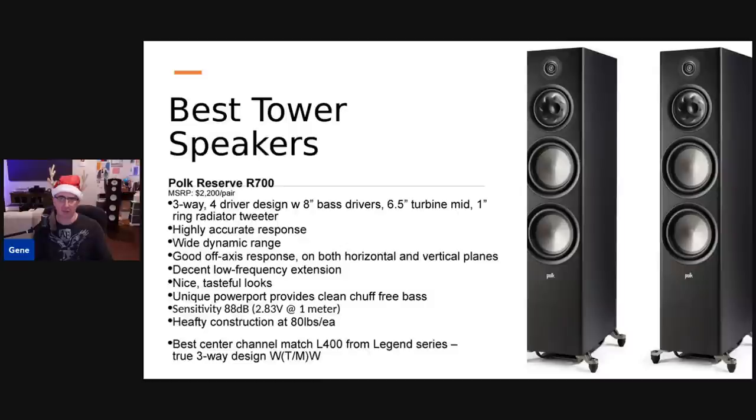Those 8-inch bass drivers have nice big surrounds on them. They have good excursion, and that power port that's loaded on the bottom of the cabinet, there's no port chuffing. It's a very clean bass that you get out of them. They have reasonably high sensitivity at 88 dB at 2.83 volts at 1 meter. Now, these are 4-ohm speakers, so I do recommend that you have a stout amplifier to run them.